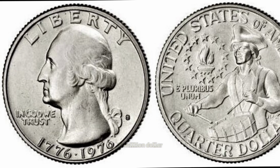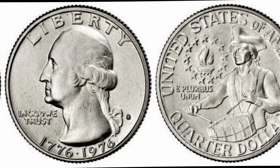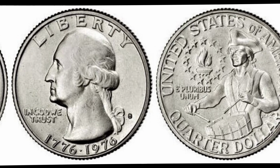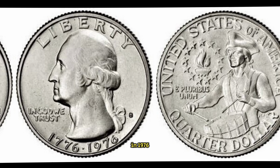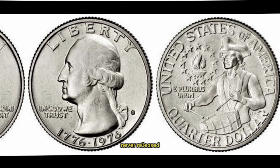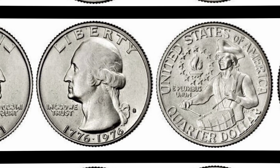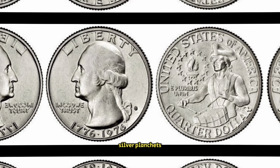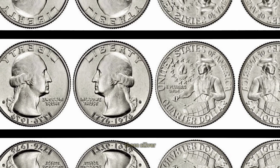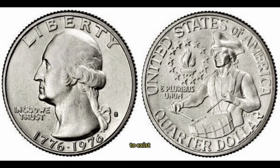But what about the $37 million figure? Is that even possible? Well, yes. In 1976, the U.S. Mint produced some special 1976 quarters that were never released into circulation. These were struck on silver planchets intended for the bicentennial silver dollar. Only a few of these silver-clad quarters are known to exist, and one of them is said to be worth an astronomical $37 million. How did this happen?